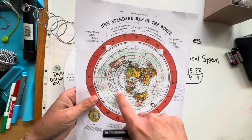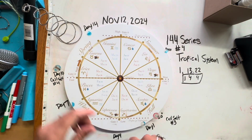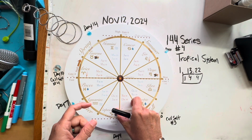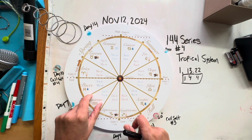So it's constantly moving between the tropics, just like the sun. So each of these sections for the moon is 2 or 3 circles. So 2 or 3 circles, and each circle equals a day. So 2, 3 circles, 2, 3 circles, 2, 3 circles.